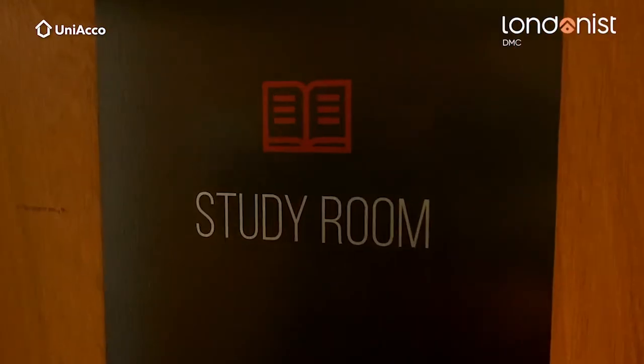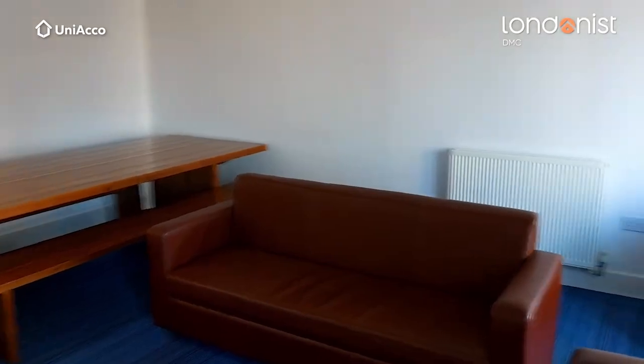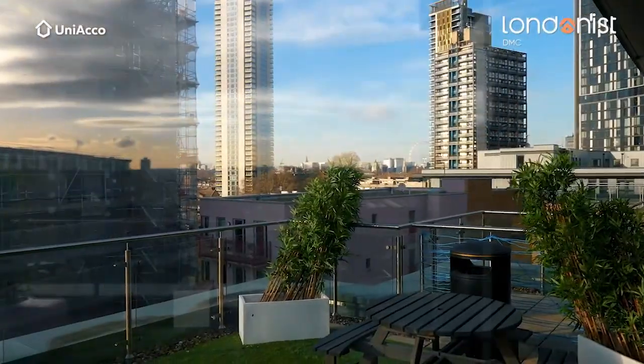Now, I'm chilling in one of the study rooms. On every floor, there are 2 study rooms. These are quiet spaces where you can come, study, chill, and apparently loads of people meet here, do art projects. There's a massive table over there. So if you're studying art or fashion or anything like that, you can just lay out all your stuff, enjoying the view of London from where I'm sitting and chilling. Lovely.